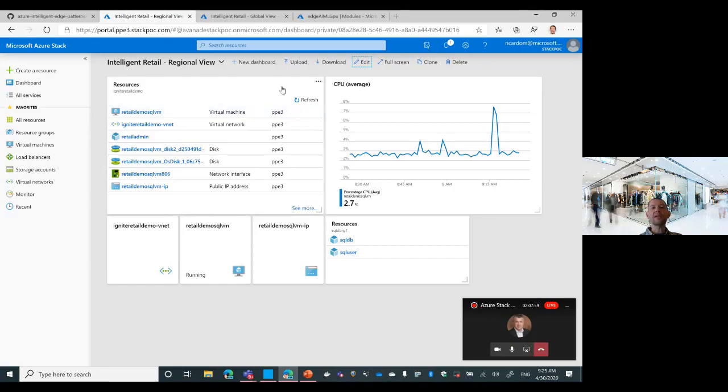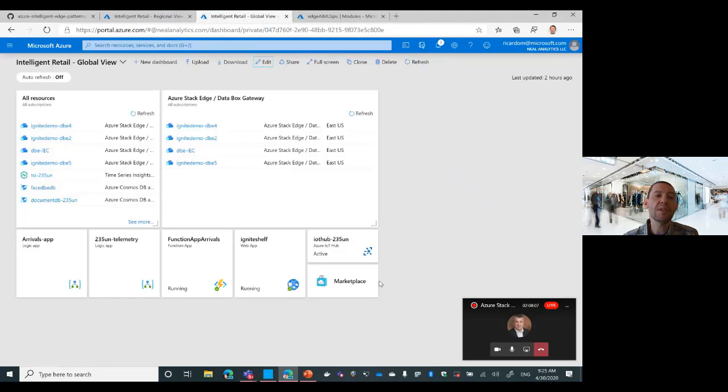So let's take a look at what is actually running in the cloud and also in the edge. So this is the Azure portal, and again, same look and feel. Azure Stack Hub and Azure Stack and Azure, same portal, same look and feel, right? That's the consistency. What you are looking at are resources in the public cloud that basically aggregate all the data from those regional locations, and as a result, all the data from the different stores.